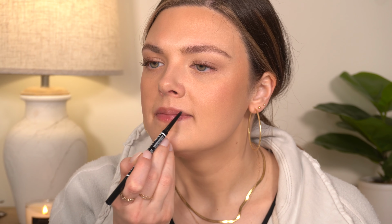Okay, for the lips, I want to try out this new trend that's going around where people are using their eyebrow pencil to line their lips. I guess it's a TikTok trend that's going around. I have not tried it, so I'm gonna try it out. This is Ash Brown. I don't know how I feel about this, but I've been seeing this everywhere. I mean, you can't see a whole lot, but it does look pretty natural.